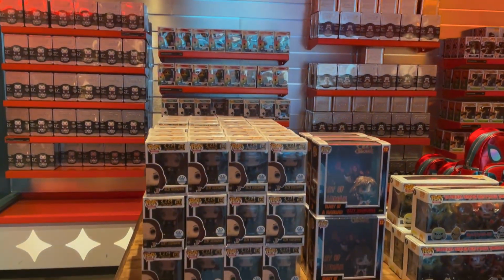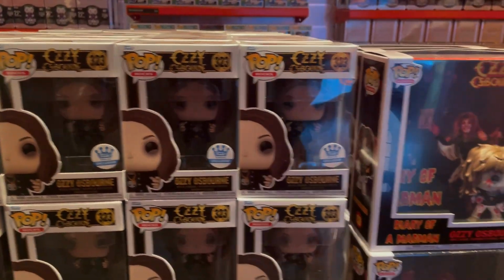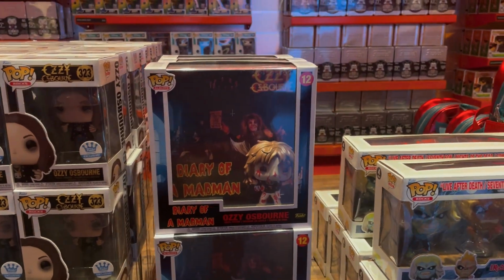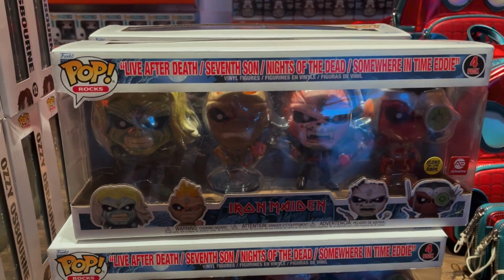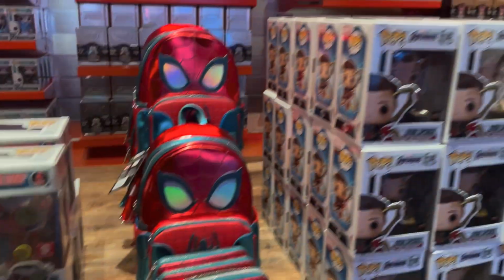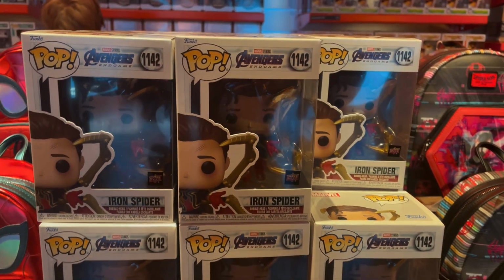And they do have this section, which is some of their exclusive section, where they have a bunch on a table, like their new Ozzy Osbourne exclusive. They also have Ozzy Osbourne Pop album that came out a little bit ago. They have a 4-pack glow-in-the-dark of Iron Maiden, which is the AE exclusive. They have the new Upper Deck exclusive Iron Spider, which is unmasked. That one actually does look pretty nice.